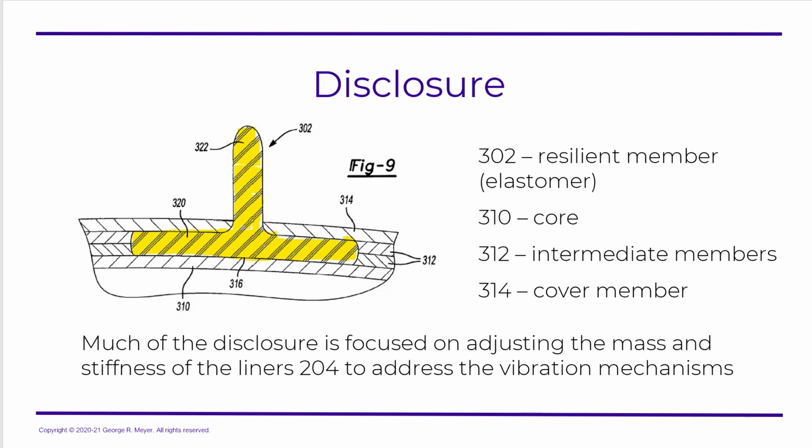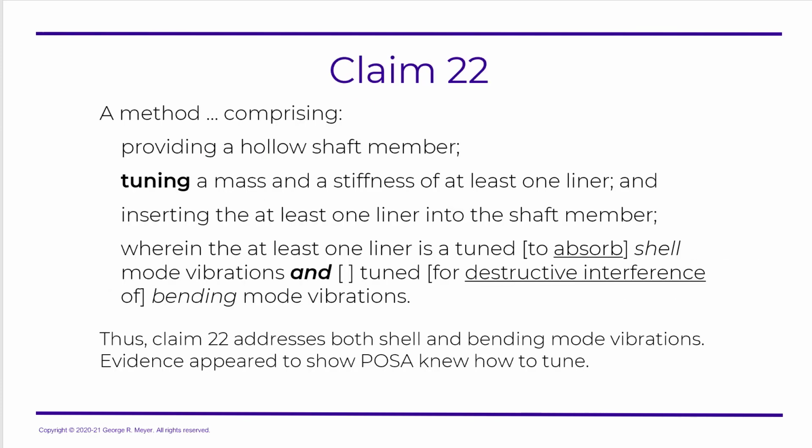And those three components, 310, 312, and 314, make up most of the liner, and much of the disclosure is focused on adjusting the mass and stiffness of the liners, 204, to address vibration mechanisms. Okay, let's take a look at Claim 22 in the patent.